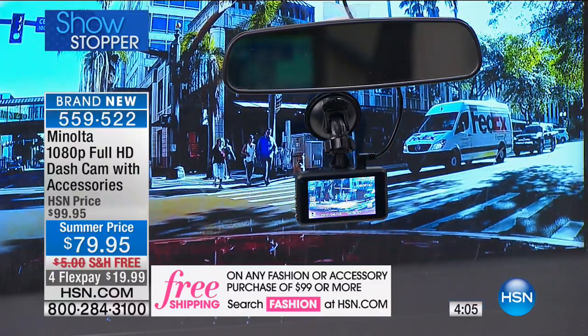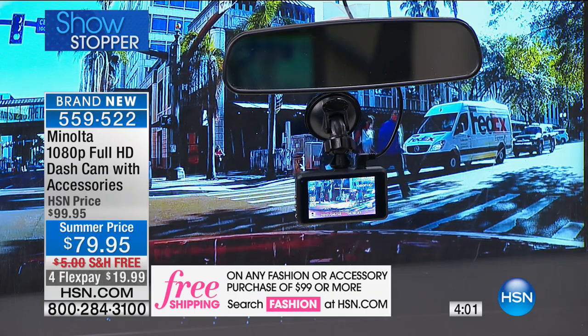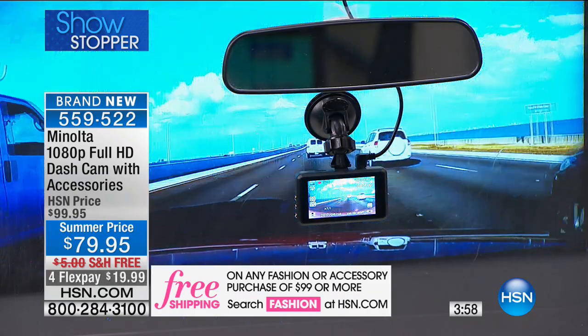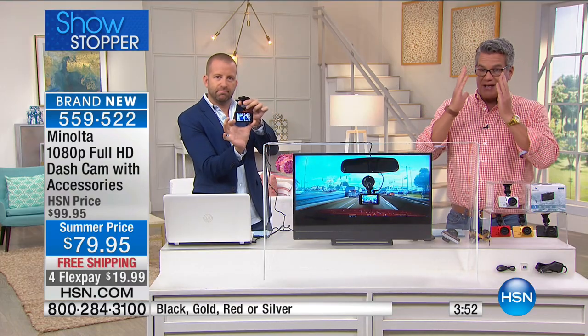So if somebody cuts you off, if you see something happening, we've had images of meteorites hitting the ground and people catching them on their cameras. Shooting stars. It's the coolest thing ever. But good side is you're going to love it. It's easy to install. It's fun to have.